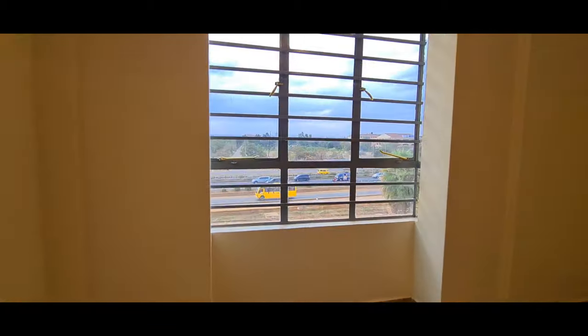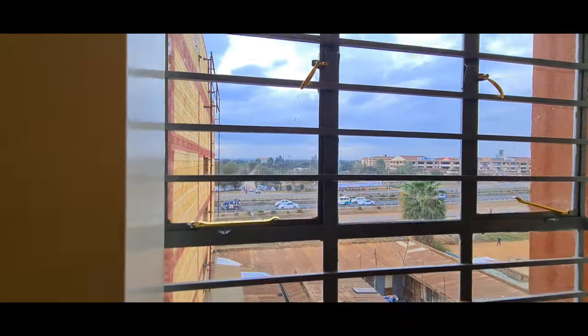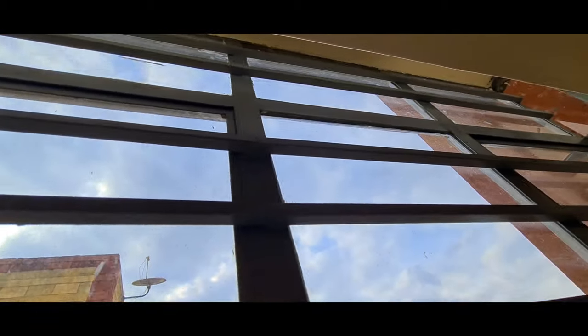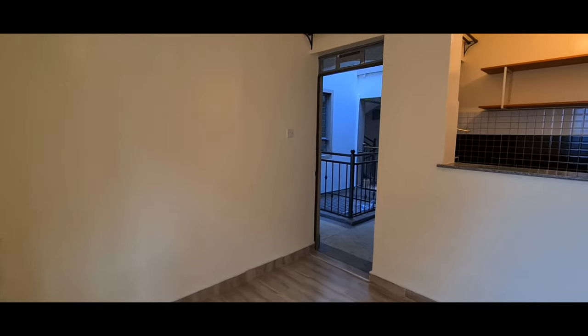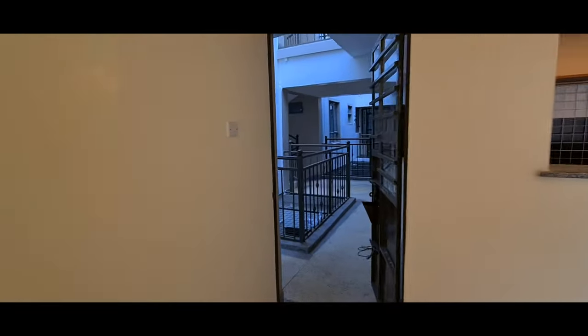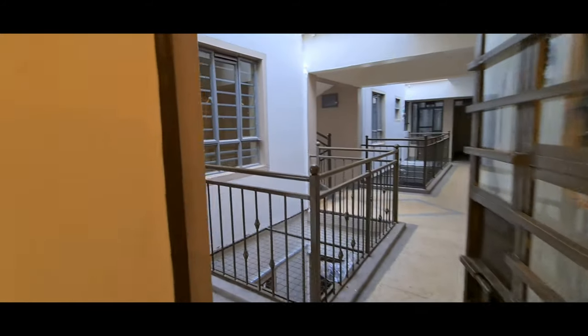Affordable. You have a wide window. It's near the road. You can see the car over there. So, this is what you get when you pay 14,000. So, the next unit is the same.